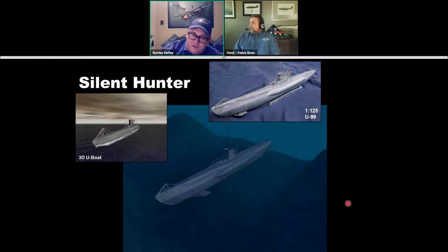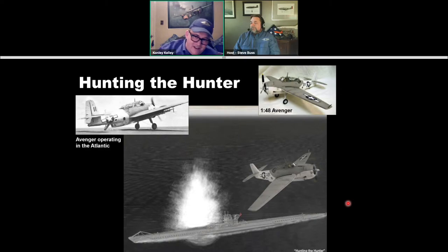And then something you can do with Photoshop and 3D, and this is really taking the technologies and throwing them all together, is here's an Avenger, but this is an Avenger that fought in the Atlantic and hunted submarines. So I've taken a scale model of that plane and combined it with a 3D model of the U-boat, and so created that action scene. That was kind of fun.